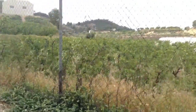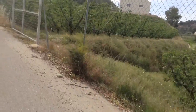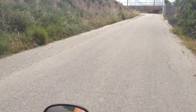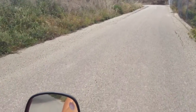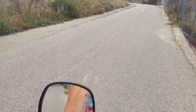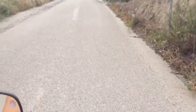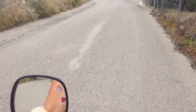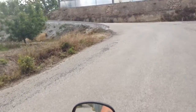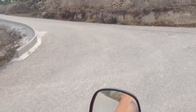And you can see sort of the properties around and the not very big roads but big polytunnels, and it's very nice. I still need to learn what some of the trees and the vegetation are. I think I now know almond and I know olive. I'm not sure what these ones are. I think I also know a fig tree.